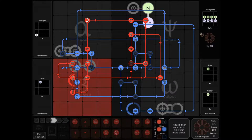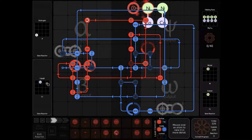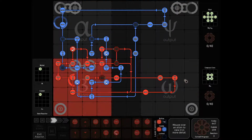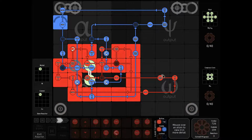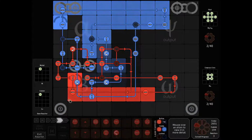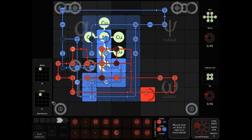Rezunes' second reactor makes nickel by fusing a hydrogen to cobalt and makes climbing rope. It then fuses hydrogen to cobalt either once or twice to make nickel and copper. The nickel and copper gets inputted to reactor 3, where it makes compass cores and flint. Now, Rezunes balances his outputs to efficiently use hydrogen without overmaking any product. However, for one of each output, he requires 20 cobalt and 22 hydrogen.